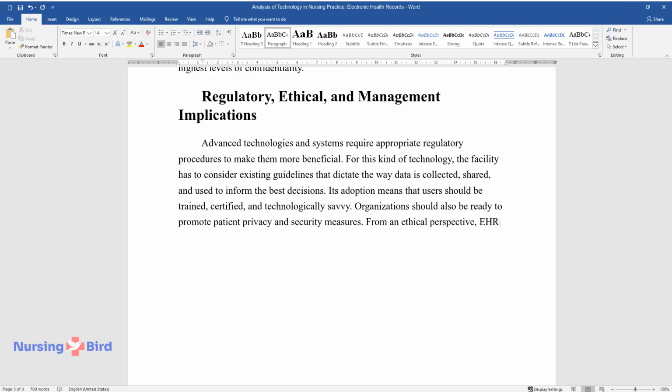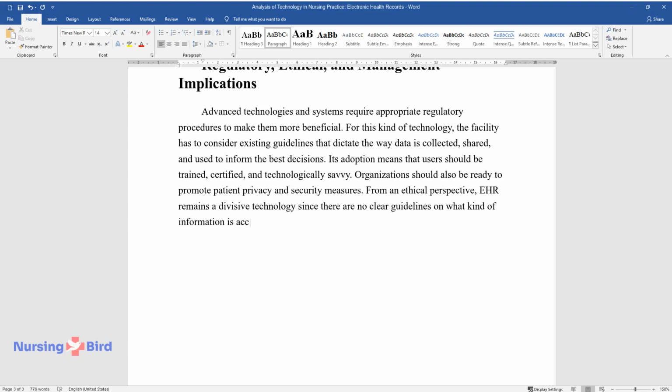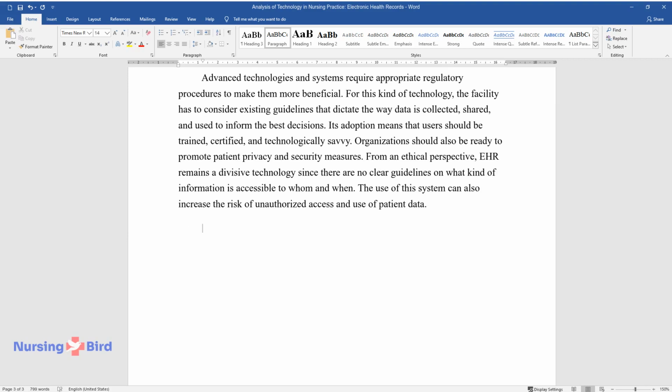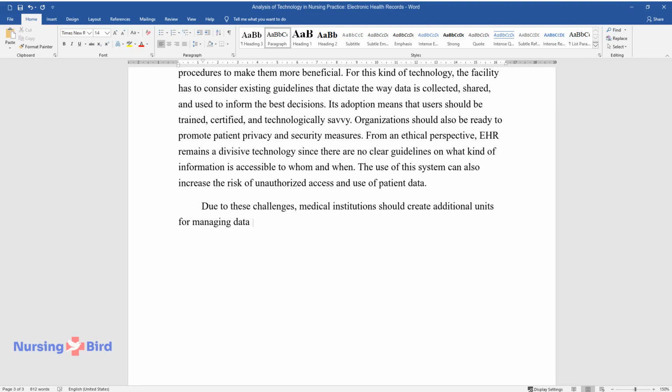From an ethical perspective, EHR remains a divisive technology since there are no clear guidelines on what kind of information is accessible to whom and when. The use of this system can also increase the risk of unauthorized access and use of patient data. Due to these challenges, medical institutions should create additional units for managing data and introducing the most appropriate controls.